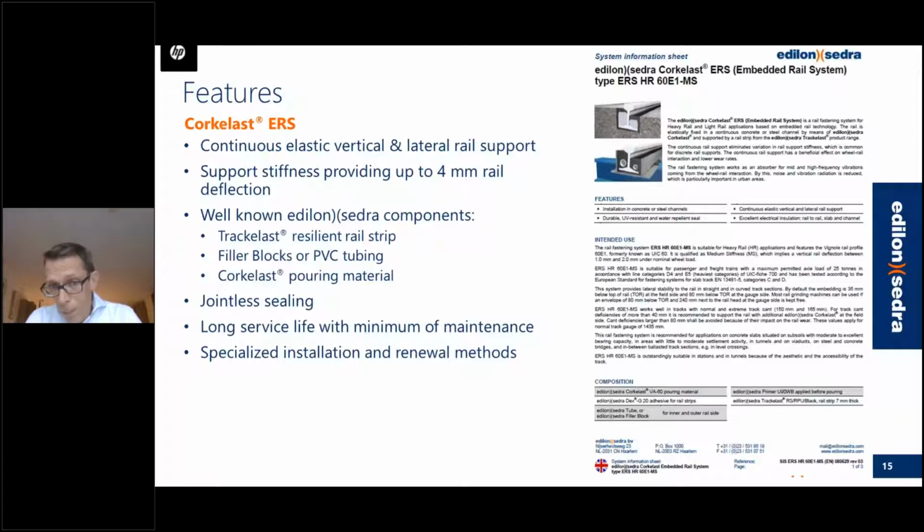As you may see, this system is not just a simple system. It is based on gluing a rail in a channel, and that means that it requires a specialized installation as well as a specialized renewal method. Although it's not a new system, this system was developed in the 1970s, so it has been alive almost 50 years at the moment.